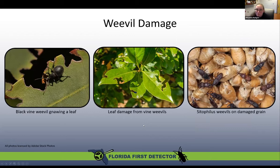And so here you can see the black vine weevil and that chewing damage that's characteristic of weevils and other insects. I guess if you want to refresh your knowledge, maybe you could post in the chat some of the other insects that you can think of that have chewing mouth parts, because you focused on that in the build-a-bug activity. A number of weevils are actually grain pests, which are pretty serious as well.